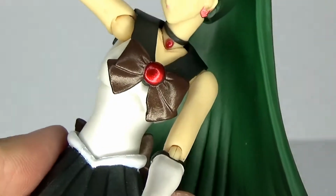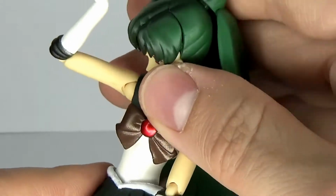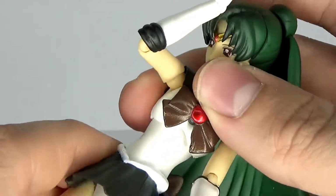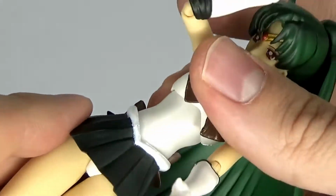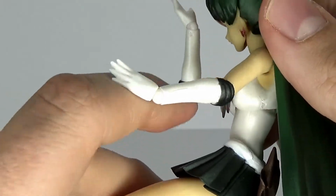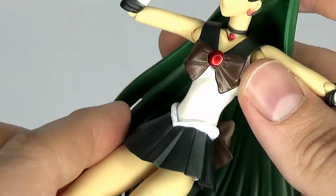The chest area wiggles around, it goes forward and back and side to side, and you can spin it. It'll probably go all the way around. But I don't want to push too much right now. I already don't like the noise it makes. But yeah, overall torso articulation is very good for these guys.